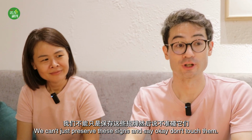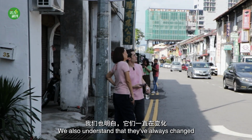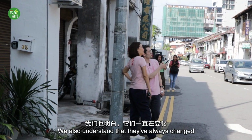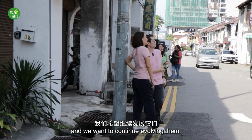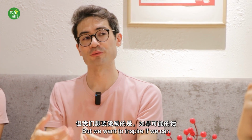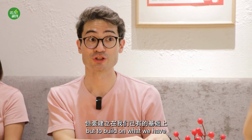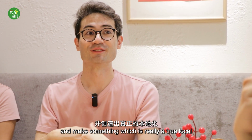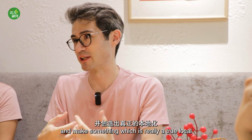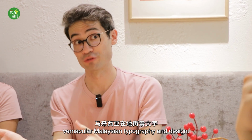We can't just preserve these signs and say, okay, don't touch them, they're our history. We also understand that they've always changed, they've always evolved, and we want to continue evolving them. But we want to inspire, if we can, Malaysian designers to build on our own Malaysian design heritage, to build on what we have and make something which is really a true local vernacular Malaysian typography and design.